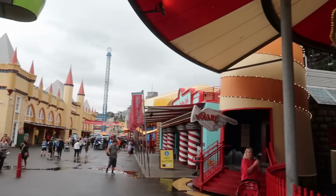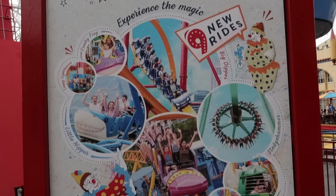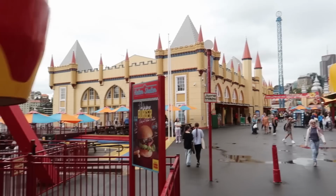You know me, I love a good amusement park. Here we go, here's a look at all them new rides that they put in. Luna Land, just down the bottom there. Big expansion for the park, because they actually put in 3 roller coasters as part of that expansion. And that's a lot to put in one go, isn't it?